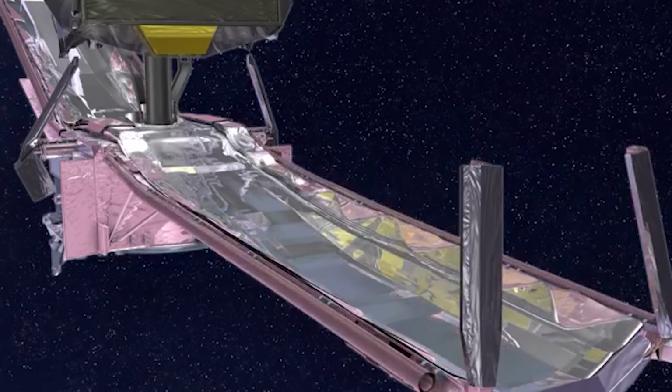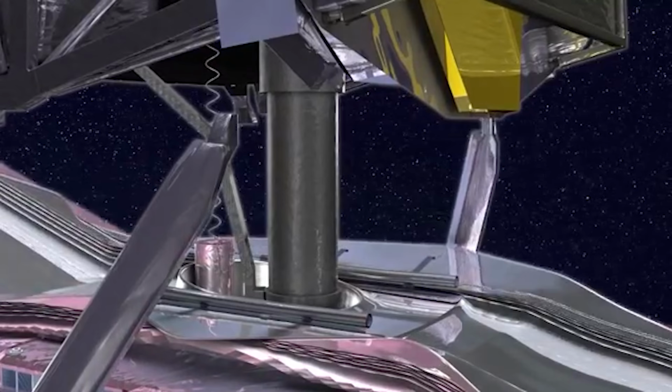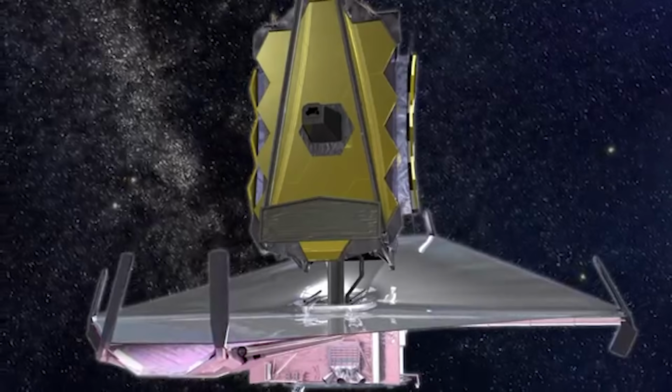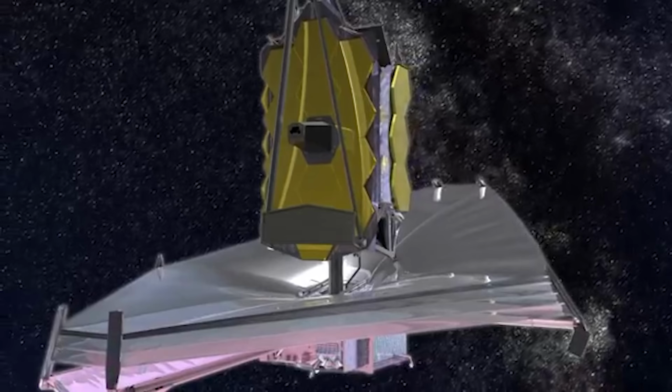But then the thermal people said, well, we think that this worked because we're seeing the temperature change exactly the way the models predict. So we think you've deployed successfully. They said, all right, we're going with that. And then they moved the sun shields out, and sure enough, it was working. But then they raised the tension, the sun shield, and then they deployed these little separators. Everybody was worried about that step.